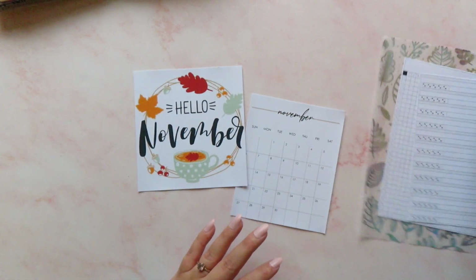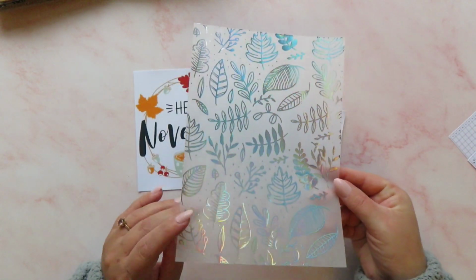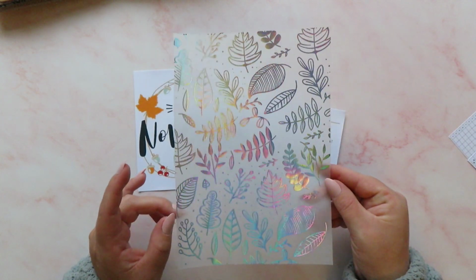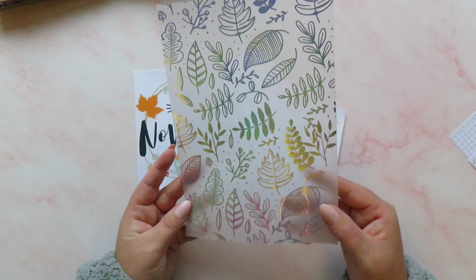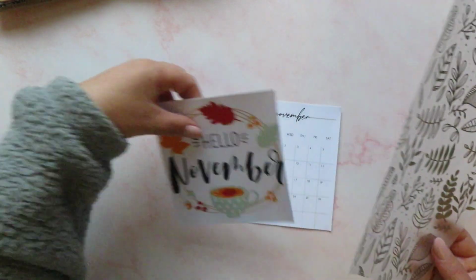And to go with that, I have got some vellum from Wendy Prints, which I just think is really beautiful as well. I would normally choose rose gold foil for this type of thing because I think it says autumn more. This is holographic, but there's no other time of the year that I'm going to use this other than autumn. So yeah, happy with that. We're going to go with that.